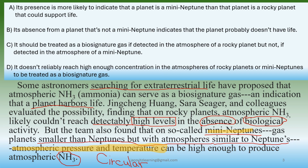So knowing that that's particularly what they're saying, what are you going to say? Its presence is more likely to indicate that a planet is a mini Neptune than that the planet is a rocky planet that could support life. Its presence is more likely to indicate that a planet is a mini Neptune. This is the opposite, so it's not A. Its absence from a planet that is not a mini Neptune indicates that the planet probably doesn't have life. So this is the opposite again of what it's saying. Its absence.